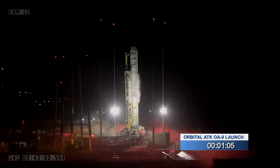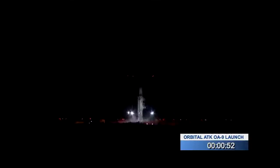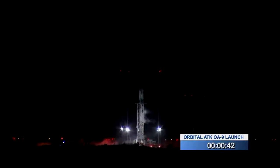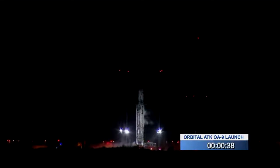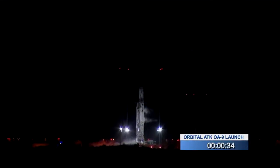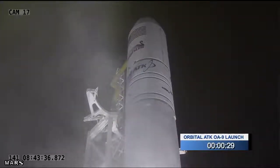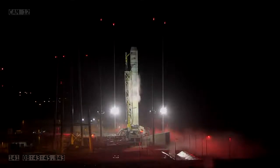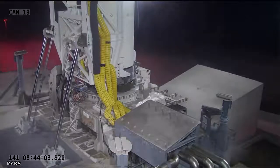Copy, quarter one. T-minus 1 minute. Mark. Preliminary fuel tank pressurization started. Roger that, quarter one. Wallops on best source telemetry. T-minus 30 seconds. Mark. T-minus 10. Mark. 5, 4, 3, 2, 1.